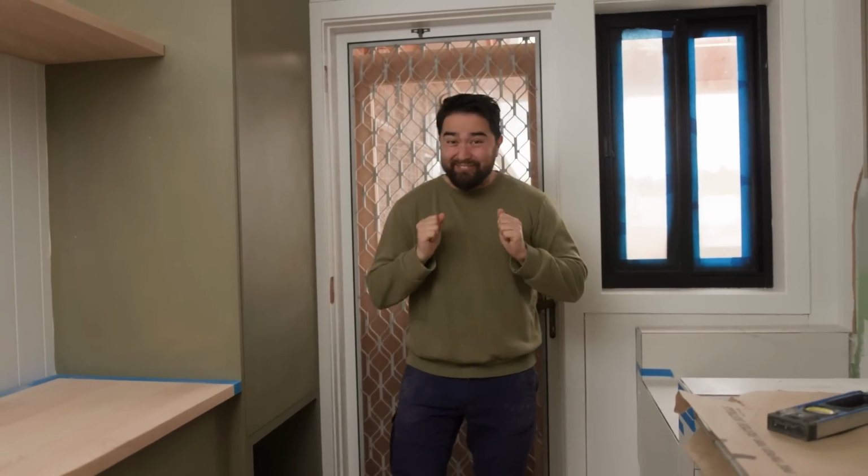Let me catch you up to speed on where we're at with the laundry because we are so close to getting finished and I'm getting really excited. I got all my materials delivered straight from Bunnings. It's a lot easier than me trying to get a 2-meter plank of wood in the back of my car. There's a lot of DIY in this laundry.